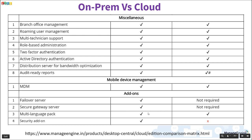OS imaging is not available with the cloud version yet. It should be released by Q1, is what our ETA is for the cloud version, but on-prem has the imaging solution. Remote control is available on both. Asset management is available on both. Simple configurations like USB block and power management scripts are available on both.